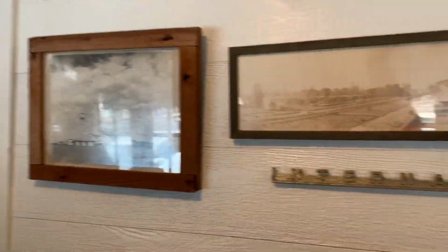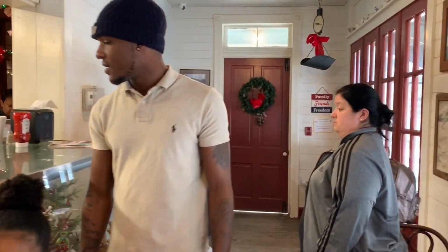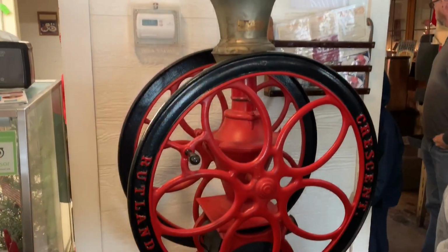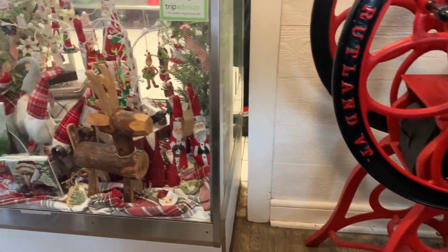This is the Cajun Village and Coffee House in Sorrento, Louisiana. It's a tradition for us to always, after we go look at the bonfire structures, stop in here. It's a conglomeration of little old Louisiana buildings. And the building we're in right now is an old cabin.